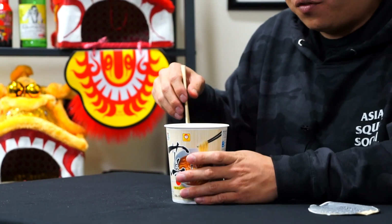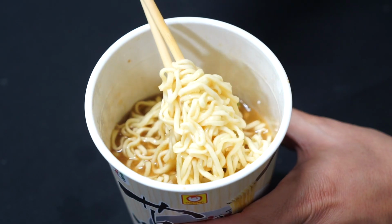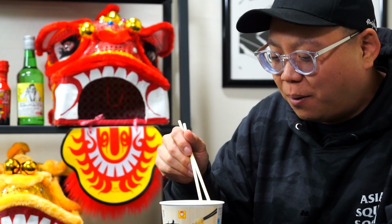The noodle itself feels and looks like a regular bowl of ramen, but little nice chunks of that dehydrated pork or beef in here. Looks like it's filled up. And of course the green onions. The soup base itself is very clear, besides the dandan noodle, which is more of a sesame, thicker paste one. This seems to be like a thick, not as thick, clear broth.